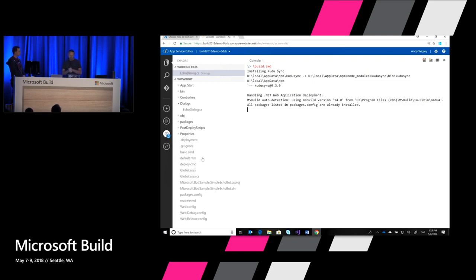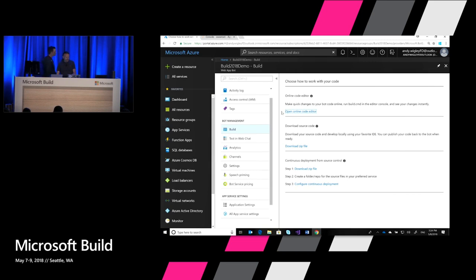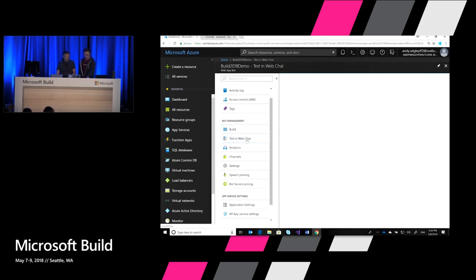So we're just checking everything in the NuGet packages. Says everything is already installed. So this will just take a few seconds to deploy back up to our Azure website. Finished successfully. Okay, so now we can just test in the web chat to make sure everything's still good in here.